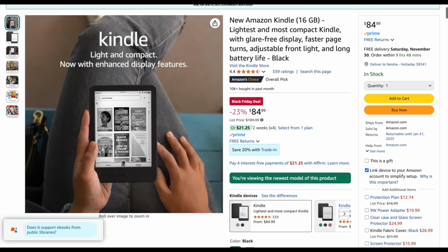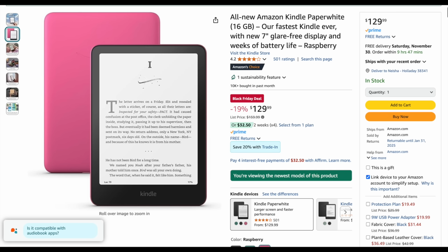So this is the basic, and it's $84. So huge, huge savings right now. And it also comes in the green matcha color. Very cute. And like I said, the main difference between this one and the Paperwhite is that this one isn't waterproof, and I think the storage may be less. And if you scroll down, you can compare them all. But this is a really good deal. So think about that. And then here's what I'm really mad about.